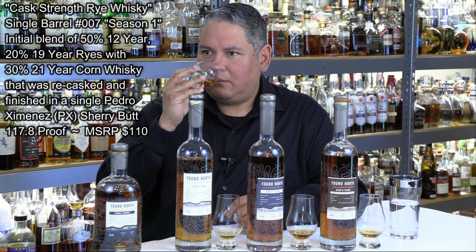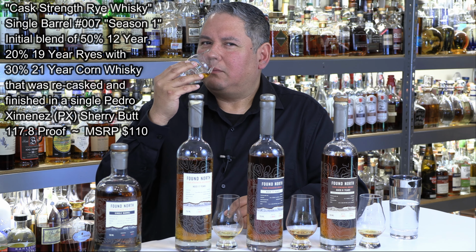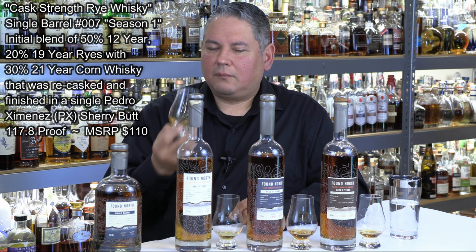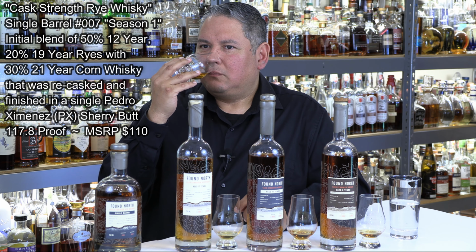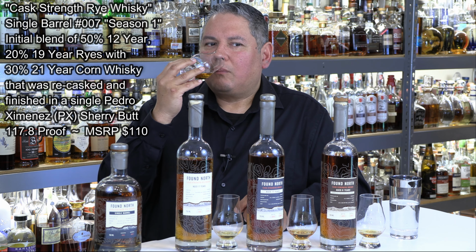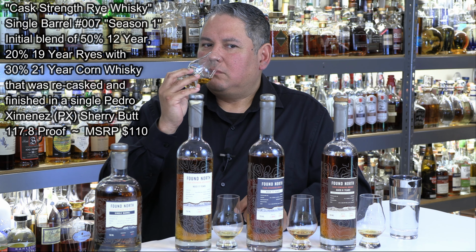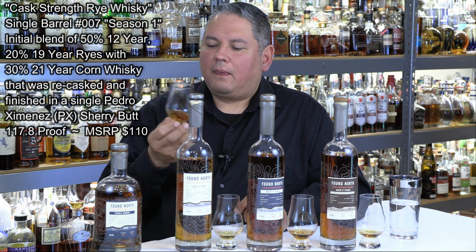All right, a little darker on the nose, a little brown sugar. It's got a little bit of that mint, little menthol on this one as well. But there's a little more of the brandied cherry, a little plum to this one. But it is PX Cask, so that's definitely coming off that. It hints at floral on the nose, but I'm focusing mainly on that fruit and a little bit of that rye spice. All right, let's taste it.